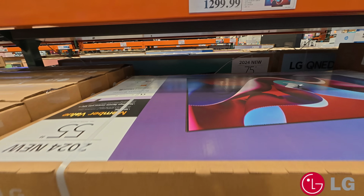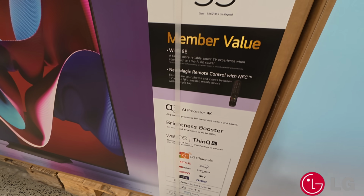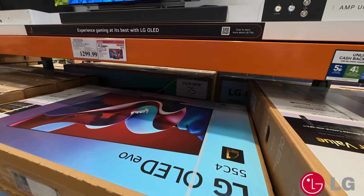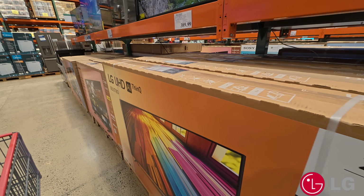I believe you can get the G series online, which is much brighter and has micro lens array. And if you want to go with a W OLED, you cannot beat LG. They've been doing it longer than anyone else. LG Display actually creates the panels.